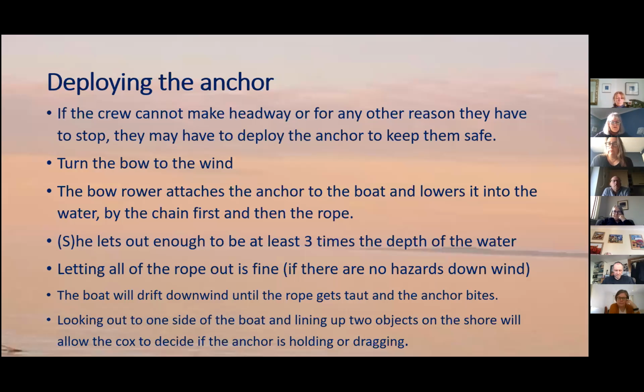So you can let all the rope out. That is fine, so long as you're not trying to keep yourself off some rocks which are nearby, in which case you would just put out a wee bit. So then the boat will drift downwind until the rope gets pulled taut and the anchor bites. Our anchors are called Danforth anchors, and we got them because they're meant to be really good at biting into sand, because obviously we row over sand most of the time. So that's why we've got those big clunky anchors.